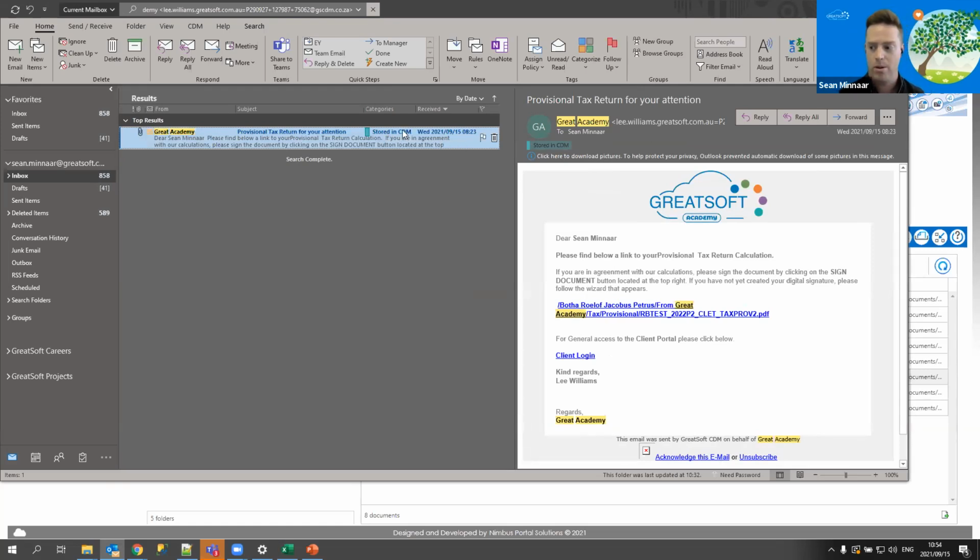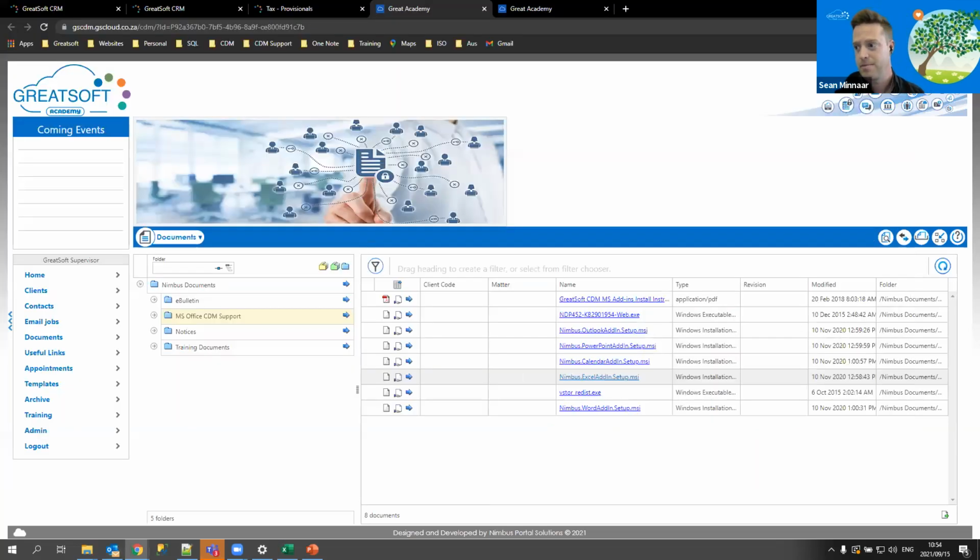So this is the power of integration between different systems, and CDM and GreatSoft have been great at it, making sure that we are connected between every program that we possibly can to make sure that your lives are easier when it comes to saving documents and sharing it with your clients.